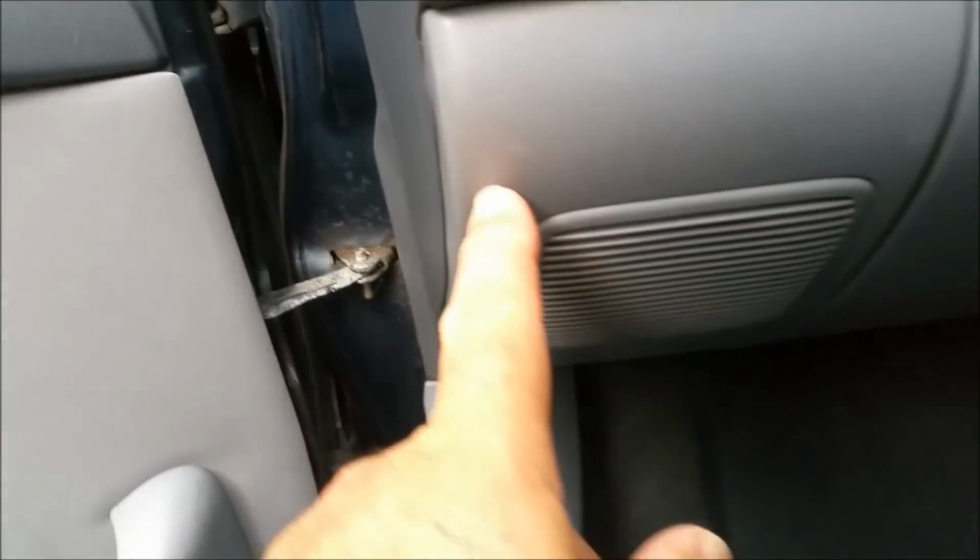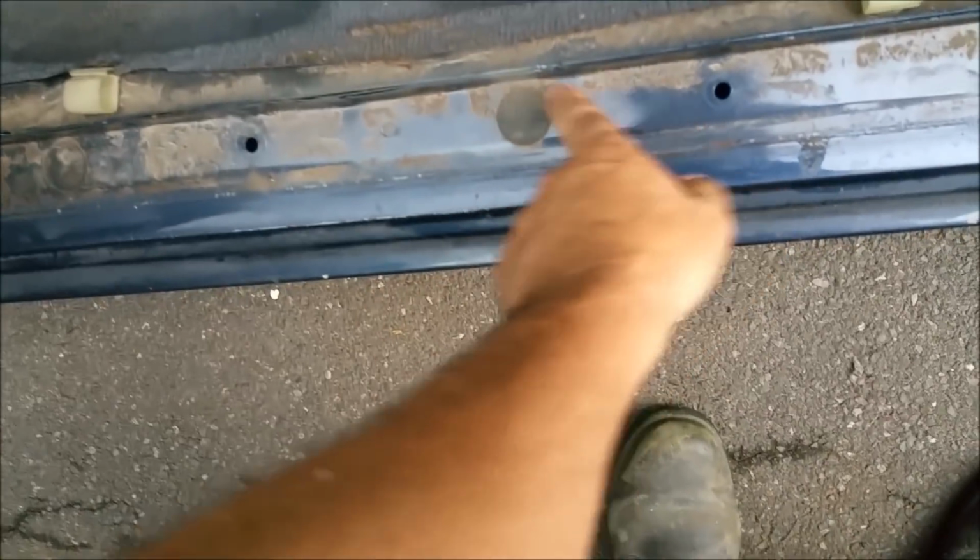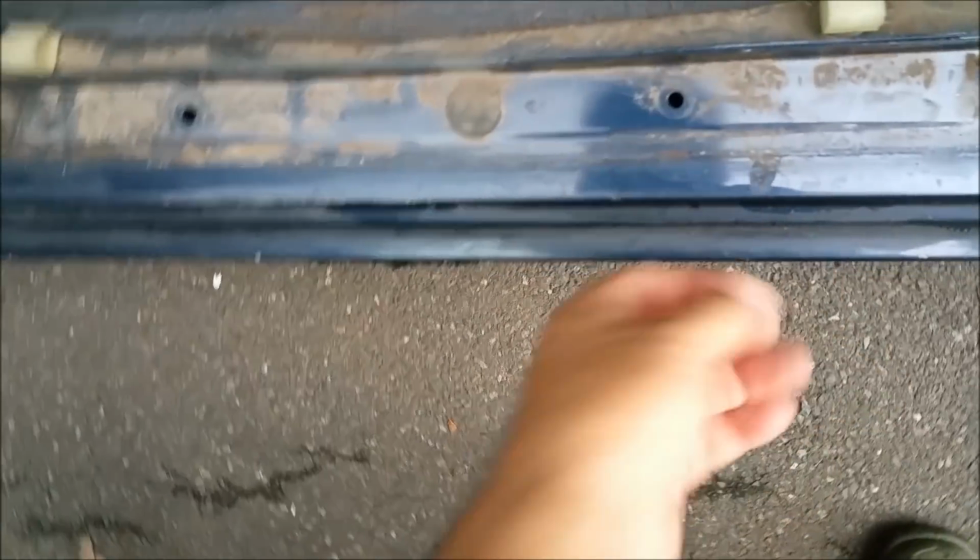Right, so I need to have a look at a couple of things in here. Whoops, that was the car, not me. I'm going to pop the glove box out and the kick trim because I need to see something. That's pretty easy, isn't it? And what I want to see, it's all dirty, but that'll all clean up well, is the wiring. I need to have a look at something.